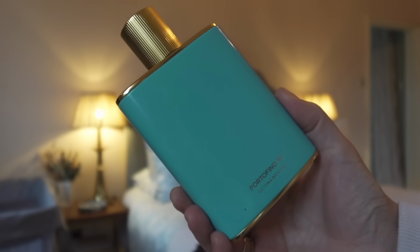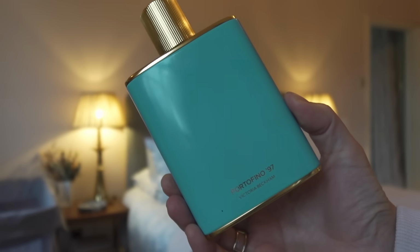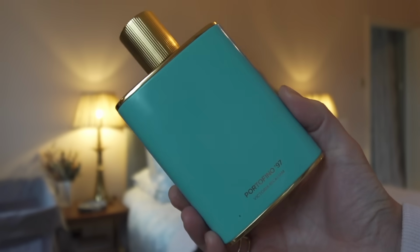First one I've spoken about loads is the Victoria Beckham Portofino 97. She released her first fragrance collection this year. I actually got the chance to smell the other two a couple of weeks before Christmas. I have to say, I didn't love them. I like them both. I didn't love either of them, and I adore this one, honestly. It's so good. It's light, it's sexy, it's got a fruity element to it, but it's still really sophisticated.